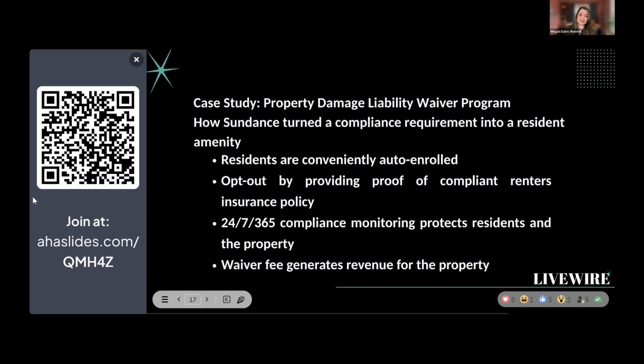So, enrolling residents into that waiver program is actually a source of revenue for the property, and the cost of that enrollment goes towards the tenant legal liability policy that's protecting the property, but also generates a new source of ancillary income. So, I really think this is the model in action. It's something that residents genuinely need, that protection, and then the revenue follows. So, Jennifer, I would love to hear from you.